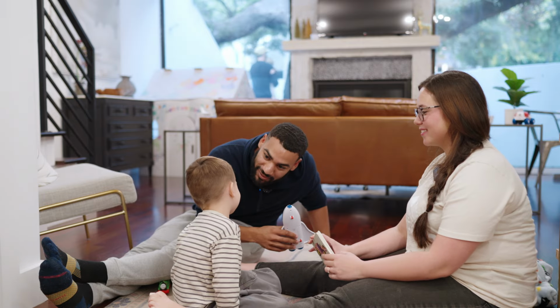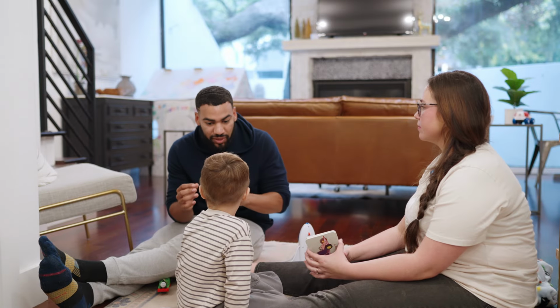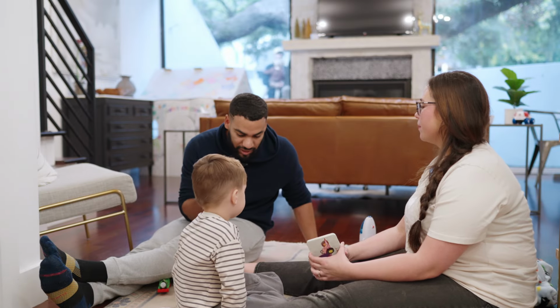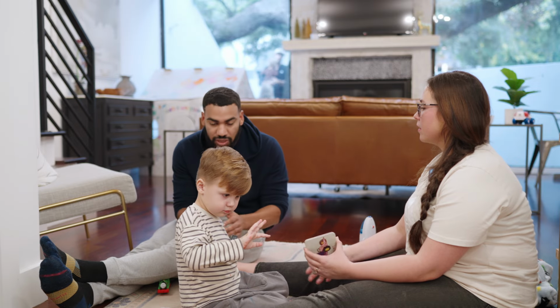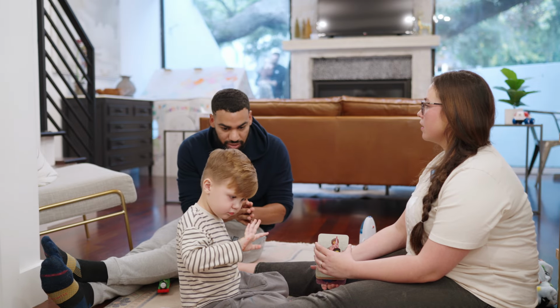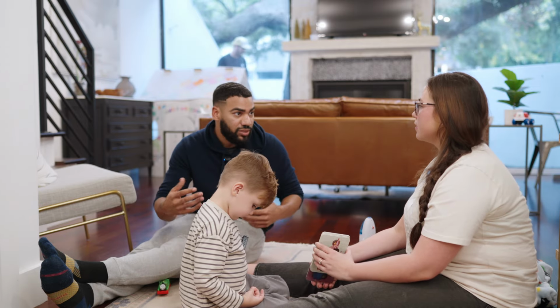Sound good? Okay, I think the one thing is just to be a little bit more specific with exactly what you want him to do. So I think in the previous instance, he wasn't taking a guess, even though you think that he knows it. If I have kids who run away from me, it's okay.